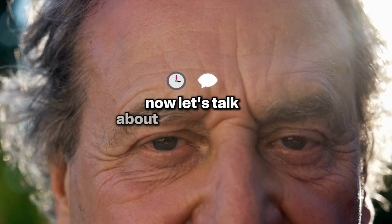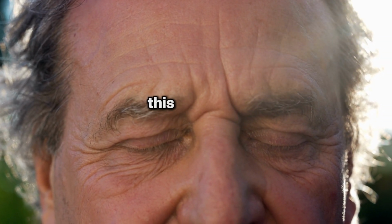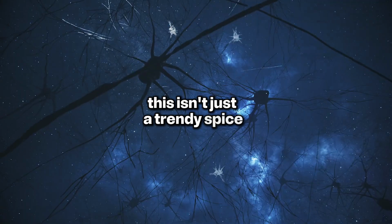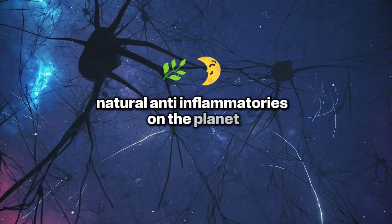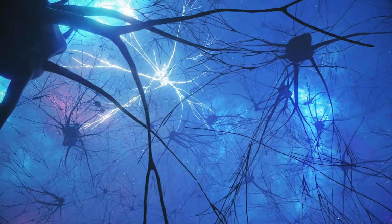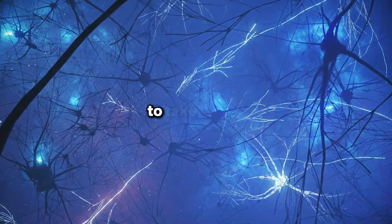Now, let's talk about something bold, earthy, and golden. Turmeric. This isn't just a trendy spice. It's one of the most powerful natural anti-inflammatories on the planet. And when it comes to joint pain, stiffness, and collagen breakdown, inflammation is the villain you need to take down.